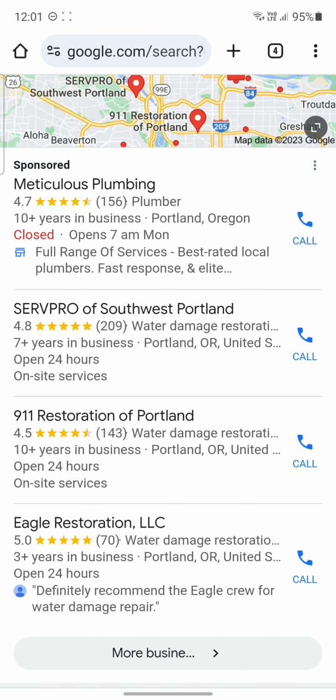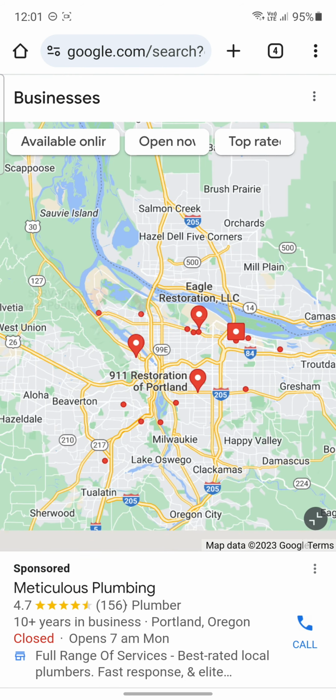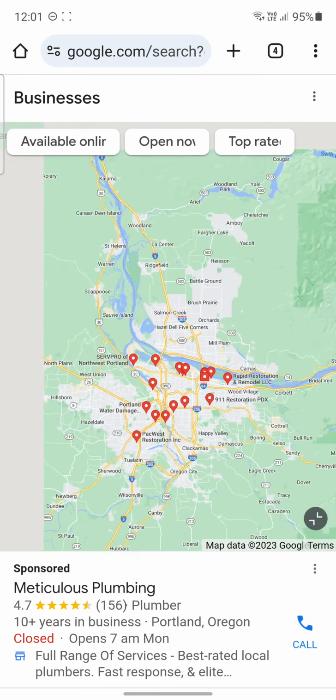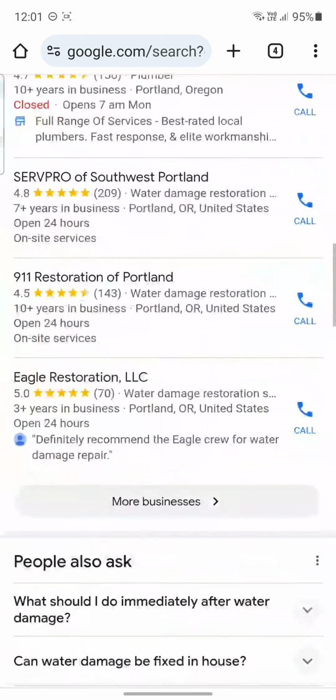There are also 3 numbers. Here you can call and get the services. This is the map. Here you can also get the services of this website in Portland, Oregon.